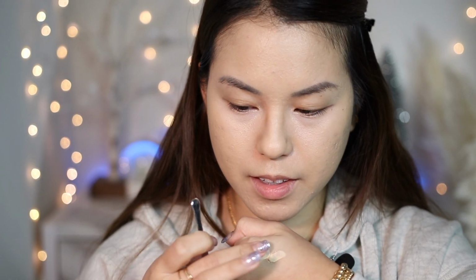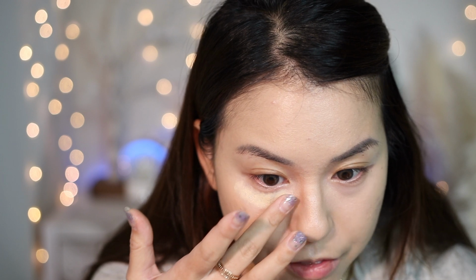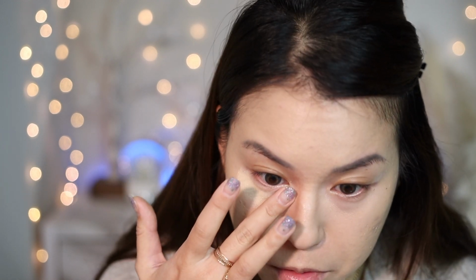Ooh, as I'm patting that into my skin, you see the coverage is like medium to full coverage, and it's blendable. I'm excited. I know she's really good at concealer and eyeliner, so I'm really excited to see how this would work. Alright, I'm gonna start with this side of my eye and then pat it in. Ooh, the coverage, do you guys see that? I feel like with the warmth of my finger, it might work easier and better, just because I can feel my fingers warming up the product.